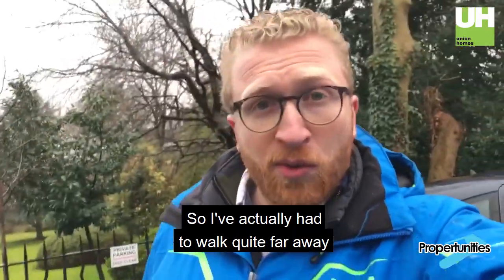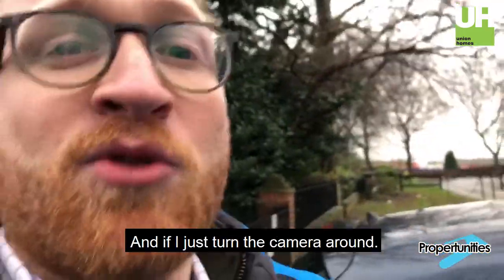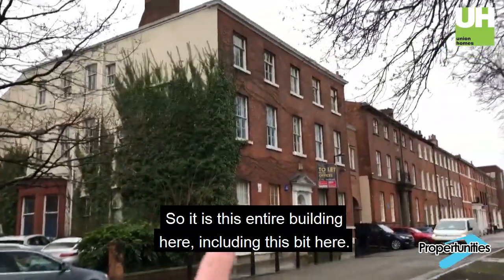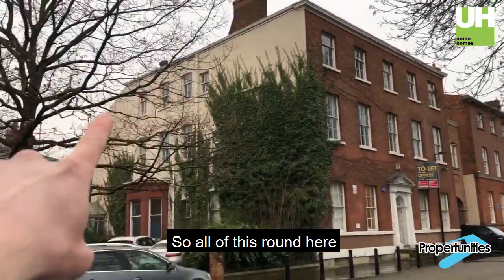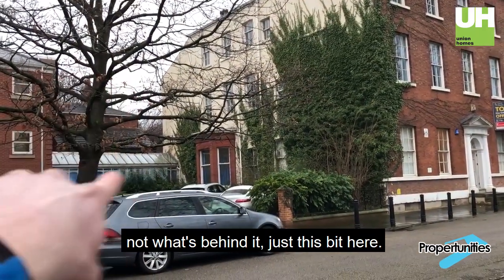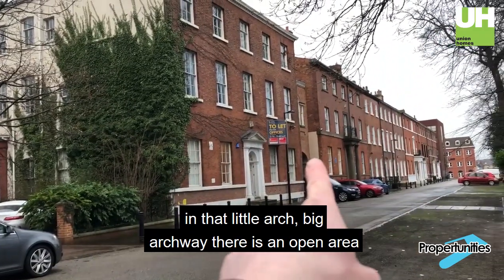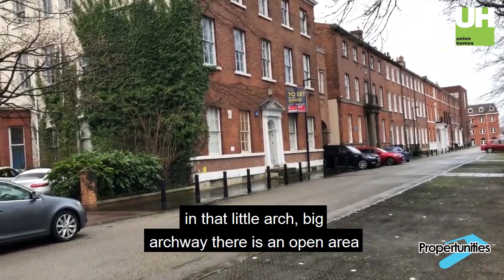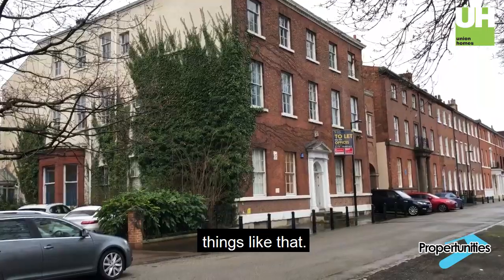So I've actually had to walk quite far away so I could fit the whole building in the shot. But if I just turn the camera around, so it is this entire building here, including this bit here. So all of this round here, and then this small building here, not what's behind it, just this bit here. There's a car park there, and then I'll take you down there in a second. But in that little big archway there, it's an open area that will be used for bike storage and bin storage, things like that.